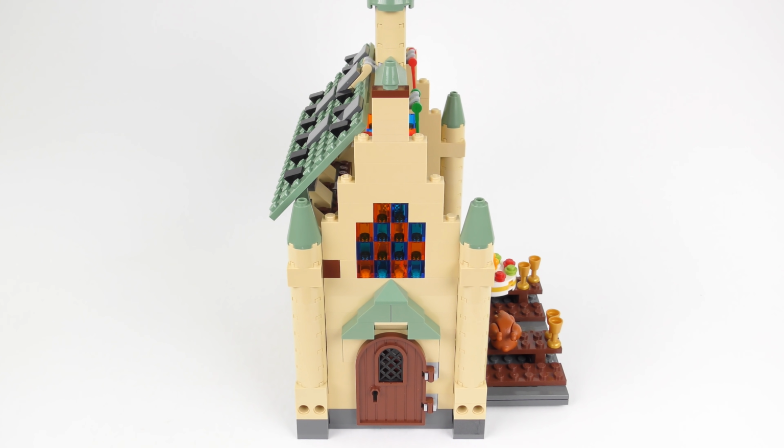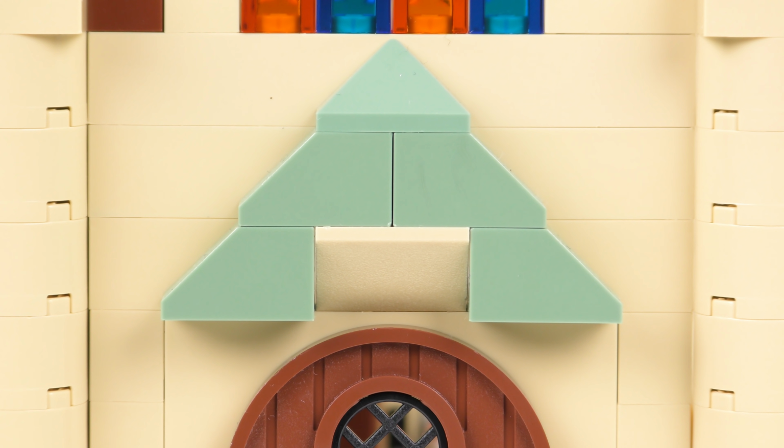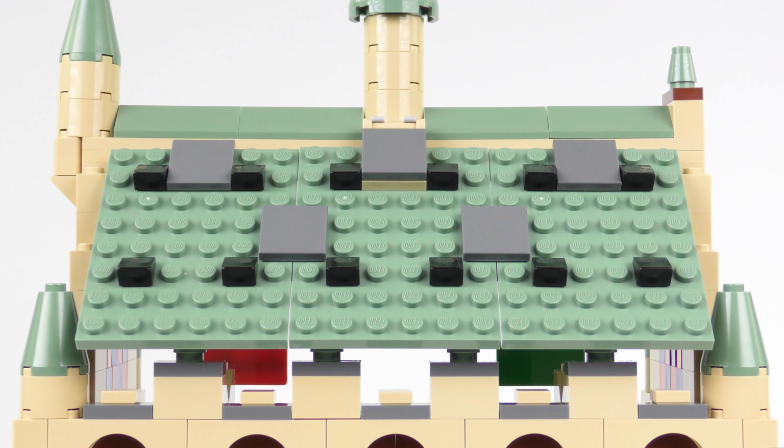The other side has a matching stained glass window and a working door with decorative green canopy. Well, we wouldn't want Mr. Filch to get wet whilst fumbling for his keys. The roof of the Great Hall is made up using these matching green plates. It's also, shall we say, rather well ventilated.